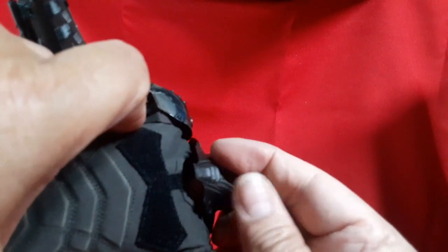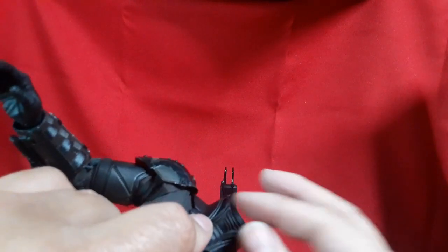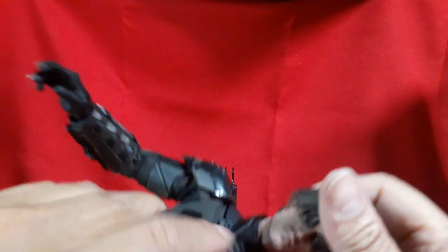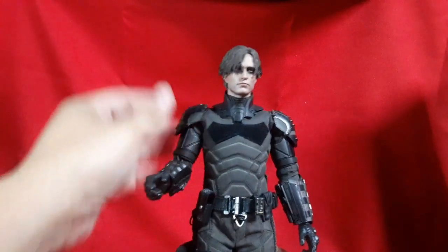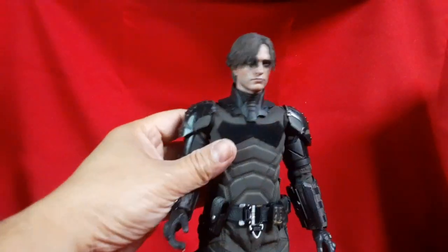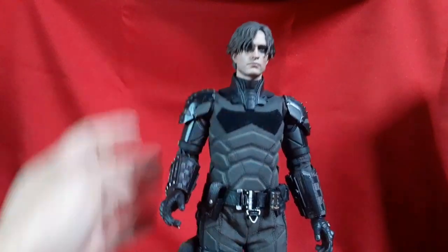There. Okay, now put this back on like that. See how much lower that thing sits now? Now put on the head. That's how you do it. Look at that. And guess what? I forgot to put the cape on. But look, that's made it so much easier. Oh, and then it pops off easy because the connection is really loose.